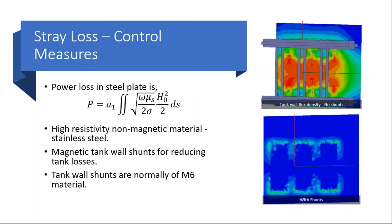Stray loss control is very important for large power transformers, any type of transformer. But if it is large, this becomes really challenging for manufacturers to estimate the stray losses. And the stray loss for a steel plate, which is actually an eddy current loss, is different for a conducting material, a material whose skin depth is very small compared to the plate thickness. So the relation here shows it is related to the square of the magnetic field intensity H0, which is a peak value, and the conductivity and the permeability of the material also come into play. And A1 is a linearization coefficient.